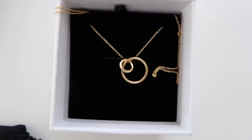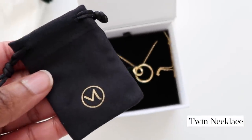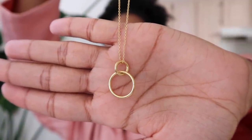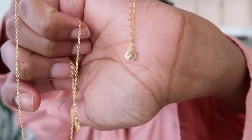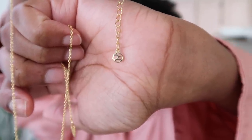All right guys, so first up we have the twin necklace. I love a good dainty necklace with a charm. The twin necklace is about 22 to 24 inches long, which is great. It's nice and long and it's wonderful for stacking. So if you want to do a lot of dainty necklaces, this can be a great addition. The price is really good as well. Really just loving the simple minimalist design, but it is super luxe. I'm also loving that M emblem at the end of the clasp area there. I think that's just a super cute detail.